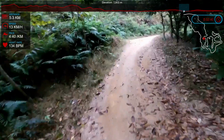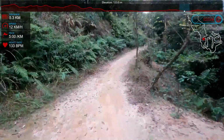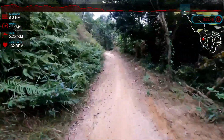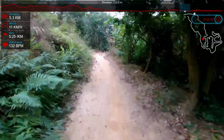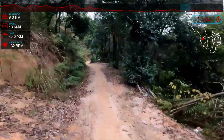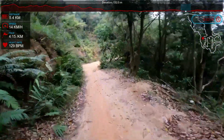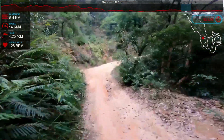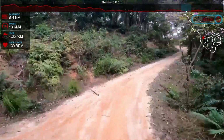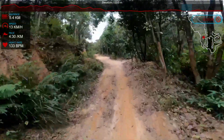There's a little junction here where you can turn right, and it goes back to where we started with the valley road. So you can just do laps around the lake if you like. You can just see some water on the right hand side. Looks like a snake, but it's not. It's a piece of a branch.